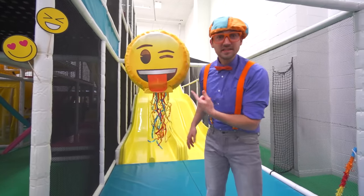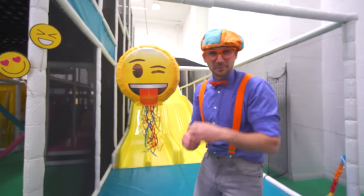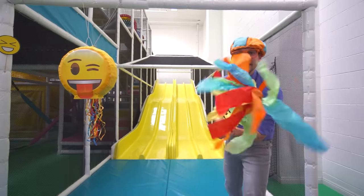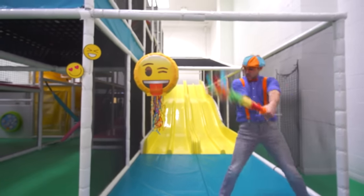Hey, this is a piñata. I think before we go, I should whack it, break it open, and see what's inside. Are you ready? Whoa. All right, here I go.